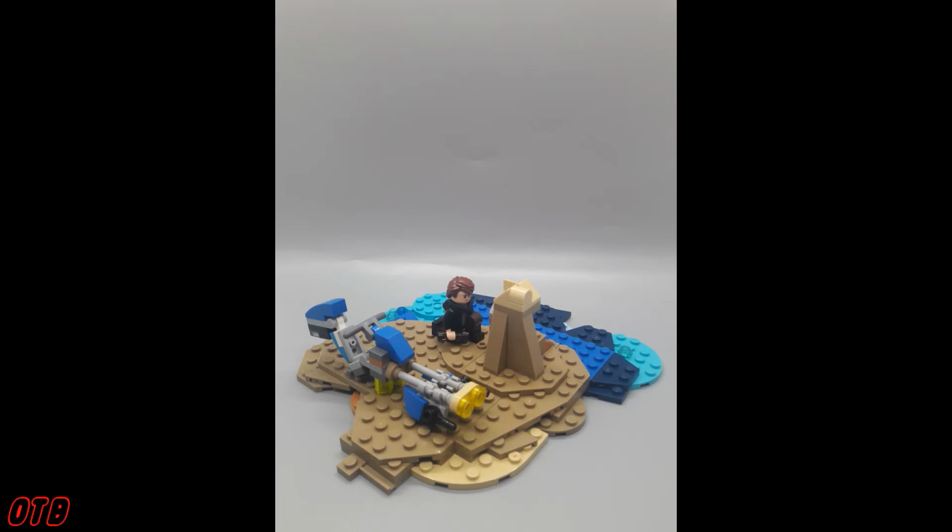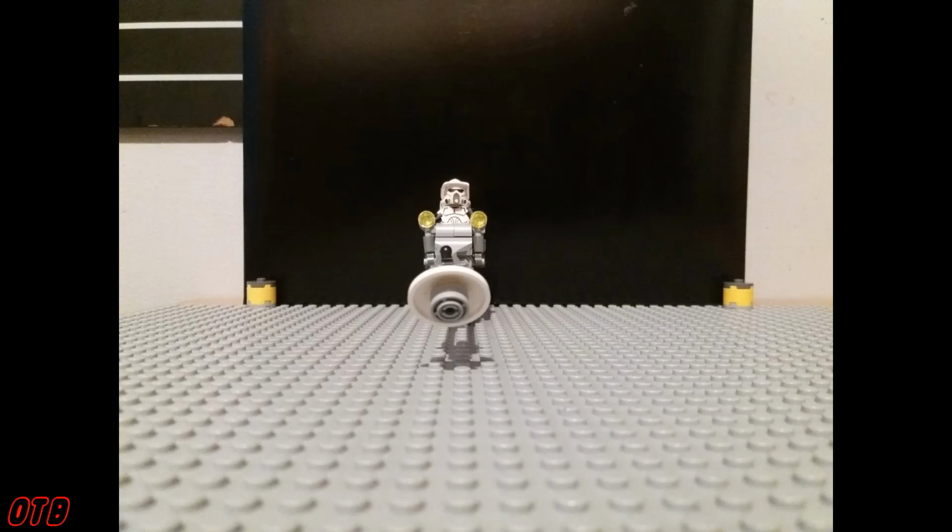And that speeder is also really cool. It's always really interesting seeing new and different designs for the same vehicles. I know I've said that before, but it continues to be true. Speaking of speeders, the next build is one as well.